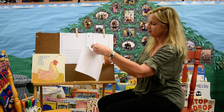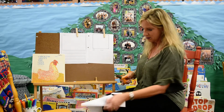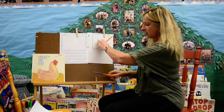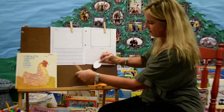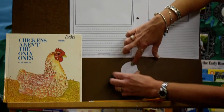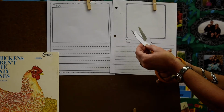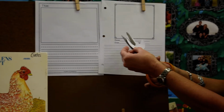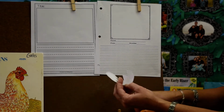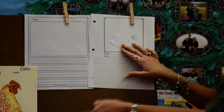I'm going to not be perfect about it. And then if you need to, you can draw a crack through it. I'll put it lower down here. A zigzag line for it to crack open. And actually, you don't have to cut it all the way. You can kind of open it this way. But I want you to think about an animal that might hatch out of an egg.